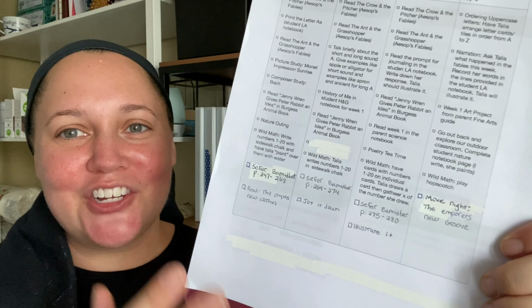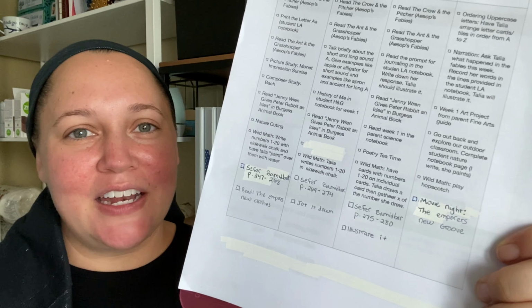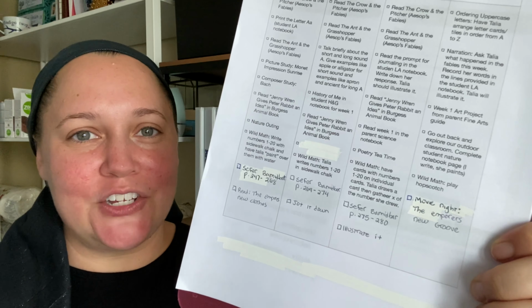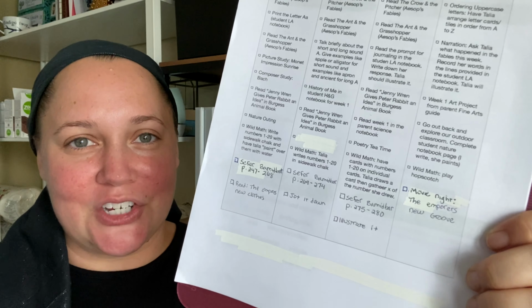but I just set up my 1, 2, 3, 4 days. I don't put days of the week on it. I just say day 1, day 2, day 3, day 4, and I make a checklist of everything that we want to accomplish that day.